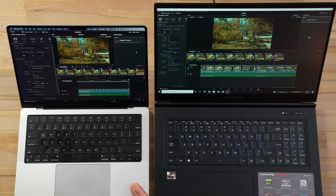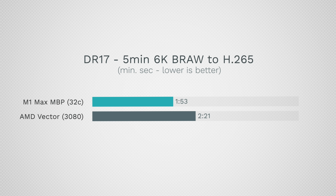Now, the same exact graphics in the 16-inch is 1 minute and 15 seconds. A lot faster than the 14-inch. This just shows that this test is pushing the machines to their limits. That's where we're seeing a big difference, but it still ended up beating this RTX laptop when it's plugged in. That is crazy.